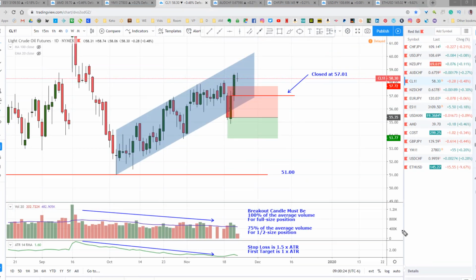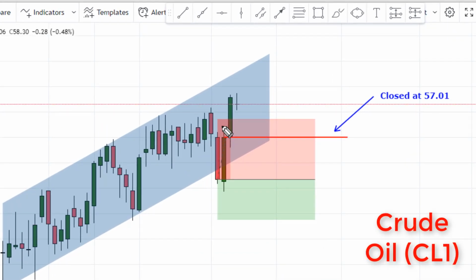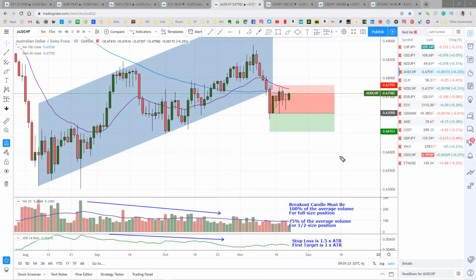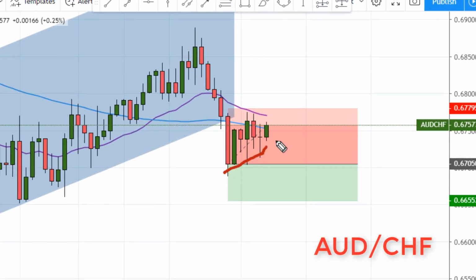As anticipated, crude closed back in the pattern right here. And I closed it Wednesday for a $1.66 loss at 57.01. I'll watch this for a few days to see if it's salvageable. I'll let you know what I do. The Aussie Swissy is going sideways a bit. This could possibly be construed as a bear flag, which I would hope would break out to the downside, and still waiting for this to hit the first target.